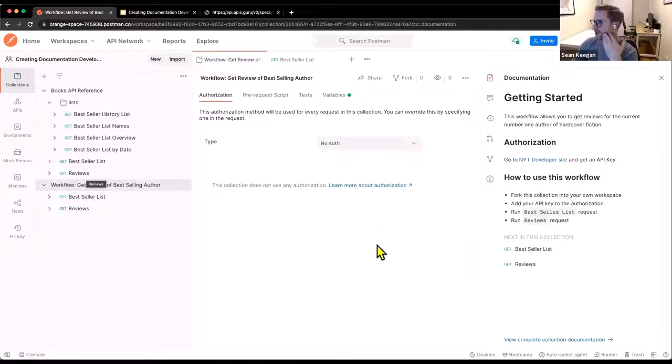And then from here, I've added some documentation to this workflow. Hopefully this would help people get started if they came across it. The last thing I would want to do, and again, this is a basic example, but let's get this in the hands of people so that they can experience it.